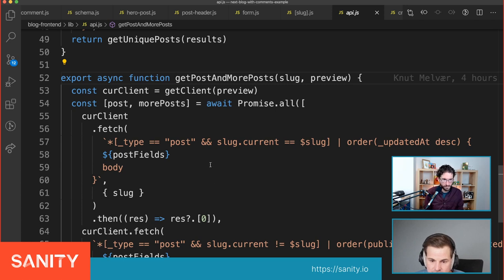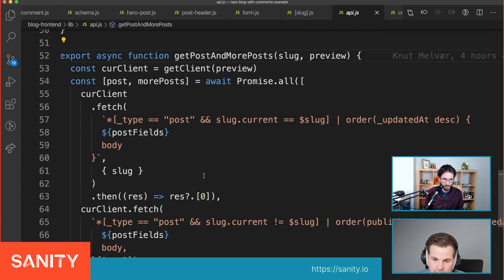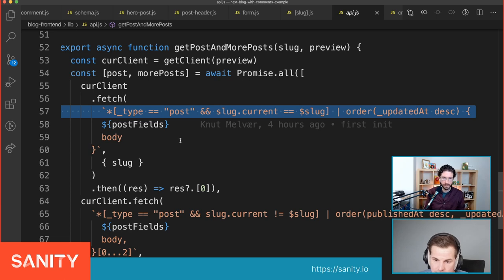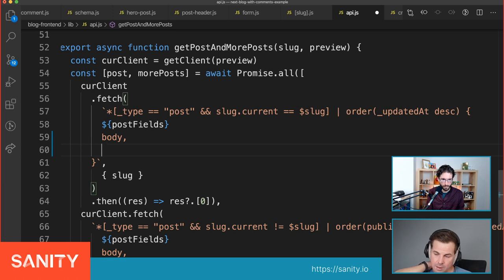So here they are doing some different GROQ queries and fetches. They use this Promise.all thing. This is fine. It makes two requests. They can actually wrap all of this into the same query. Let's not go into that this time. The first here is the query for the actual post that we are looking at. And this is where we can add the comments, I think. So to this GROQ query, let's add another field and let's call it comments.